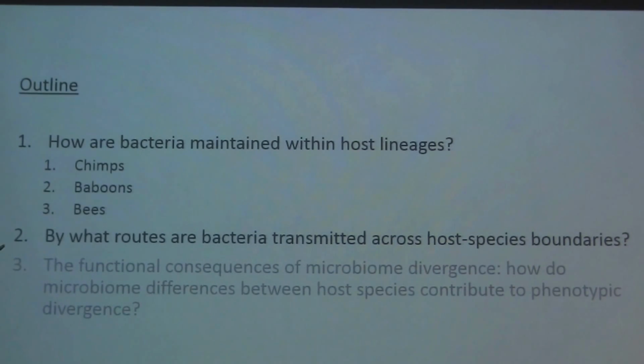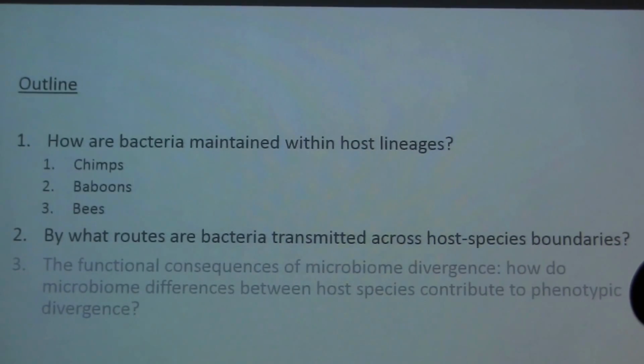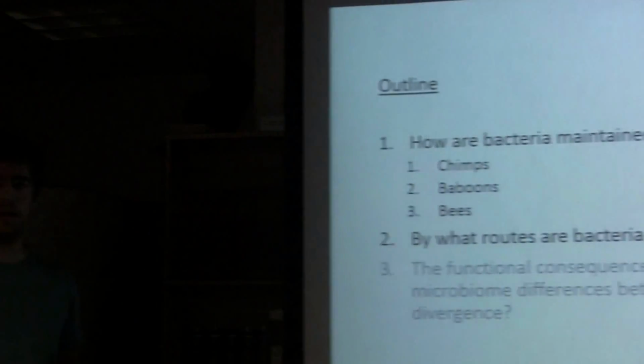And then in the last part of the talk, I want to get at the question, by what routes are bacteria transmitted across host species boundaries? So this isn't only an important question for understanding how microbiomes or commensal and mutualistic bacterial communities evolve, but most human pathogens are derived from cross-species transmission events, and as far as I know, we don't have a very good understanding of how that process actually works and what promotes that sort of host switching. So I want to try to answer that question as well, or at least get at it.